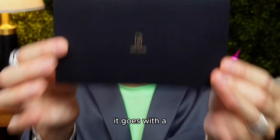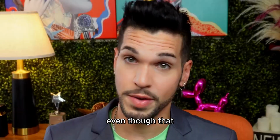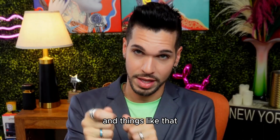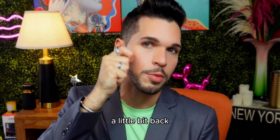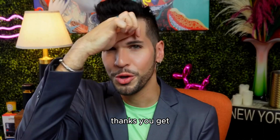In here, it comes with a user manual, which is extremely basic. I'm still confused. Even though I know about beauty, I was still like, wait a minute, how long am I going to have to hold it and things like that. So that part wasn't too clear, but I figured it out. You just go psh, and move on a little bit back. A little bit back. Oh my God, what is that? And so you get the idea.